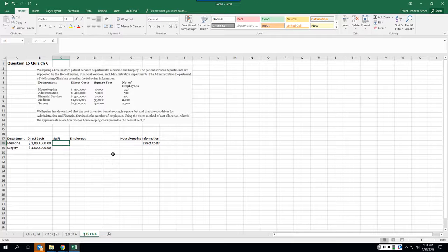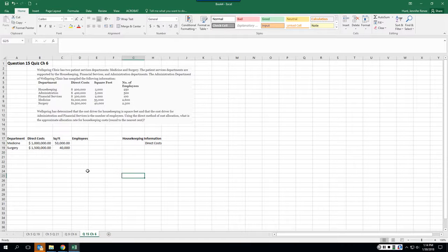But since we know that our cost driver is also going to look at square feet, we need to go ahead and pull those as well. So the first one for medicine is 53,000, and then the next one for surgery is 40,000. Go ahead and put a comma in there. So we know after that, we can go ahead and put the employee number in, but we won't have to really use that information in this particular scenario.